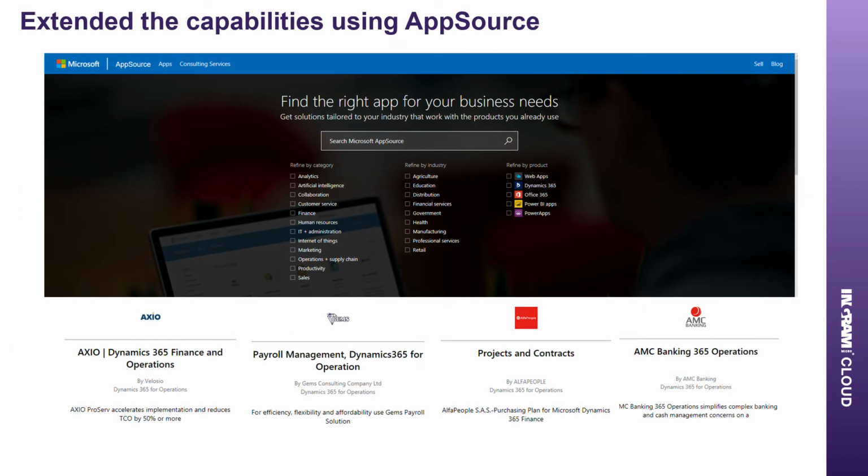So not only does it come out of the box with an incredible amount of features and capabilities, you can also extend this using pre-built solutions from Microsoft and our partners, which are available in AppSource. These apps could include, for example, how to reduce the total cost of ownership, enable better project management, enable further integrations with third-party applications, and so much more. With AppSource and the apps that are in there, the possibilities really are endless.